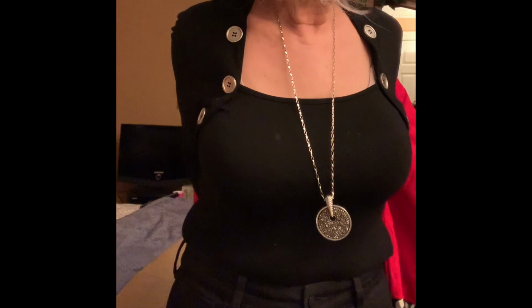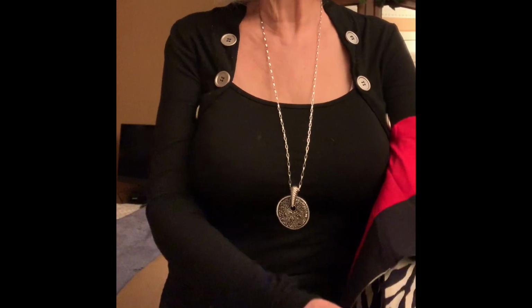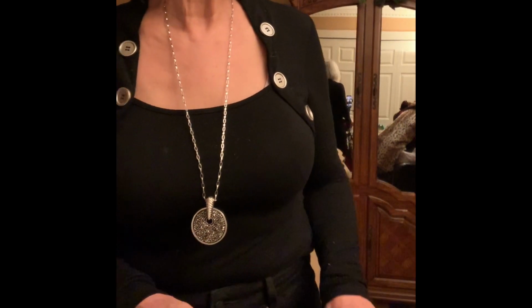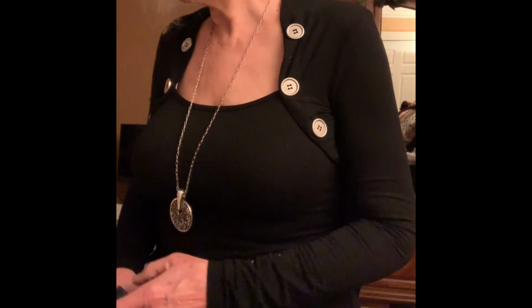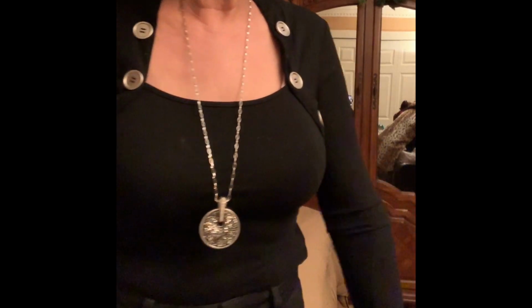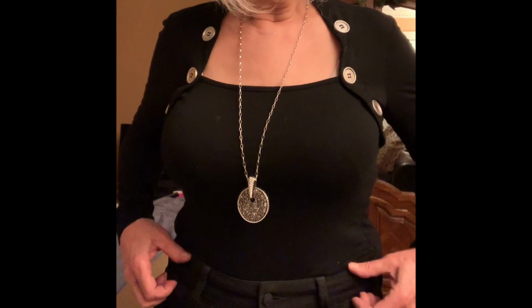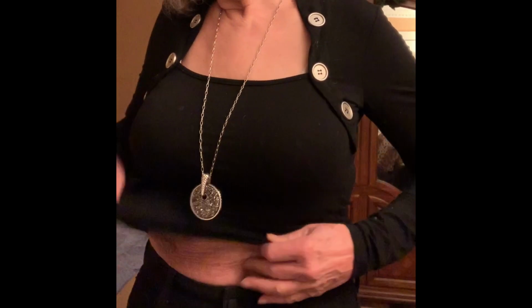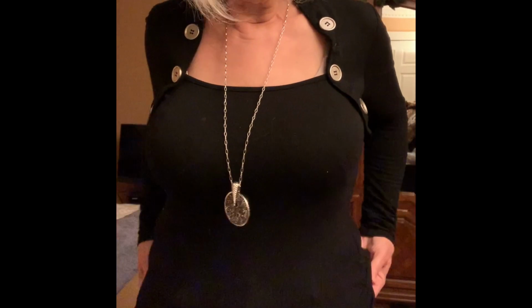And once again, this top I had gotten on Amazon, and I'll leave a link to this store as well. I love tops with buttons, and I really like this one. So I had gotten this in both the long sleeve version and the short sleeve version. I had it tucked in for the last look because with the short jacket, I didn't want it hanging out. But this is what it looks like.